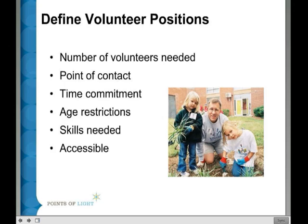Also, what is the time commitment that's involved? Is this a one-time project? Is it a case where you need volunteers to come for one day a week for the whole summer? So figure out exactly what the time commitment is. And then also think, is there a way to be creative with that? If you do need someone to come once a week for the entire summer, but you can't find any volunteers with that kind of time, then how can you split that up a little bit to make sure that everyone has the skills and the time available to commit to get the things done that you need done?